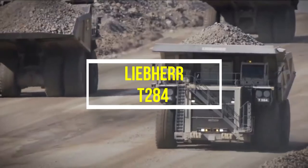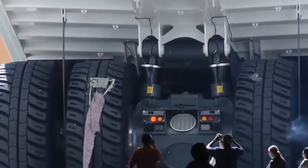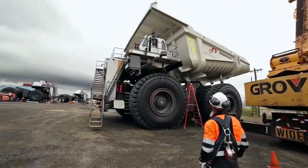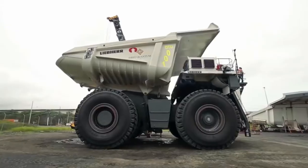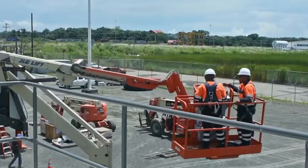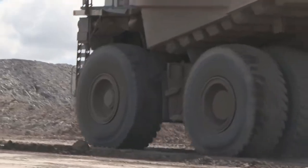Such is the car. Liebherr T284. It is one of the latest works of the German company. A heavy mining dump truck with innovative design and excellent performance has been developed. Thanks to its high fuel efficiency and comfortable cab design, the Liebherr T284 is becoming one of the most popular trucks in the mining industry worldwide.